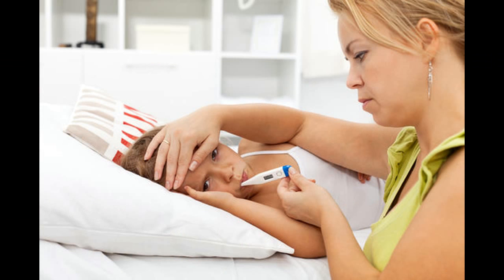Is very fussy. Is drowsy. Has obvious signs of infection, pus, discharge, streaky rashes. Has a seizure. Has a sore throat, a rash, a headache, a stiff neck, an earache. In very young infants, if the soft area on the top of baby's skull is bulging.